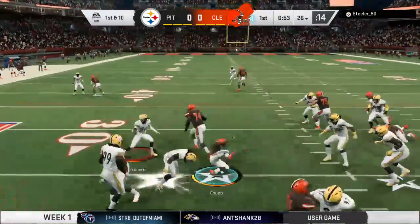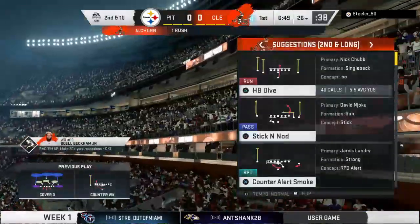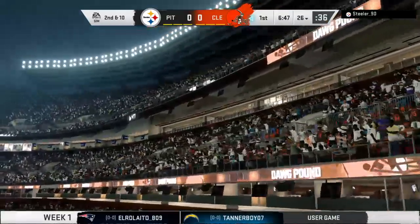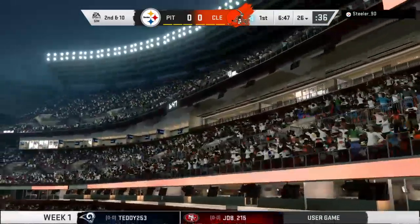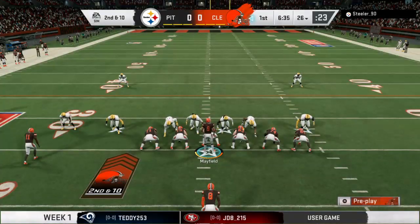First carry for Nick Chubb, and not the start he was hoping for there, as he'll maybe get back to the line of scrimmage, and that's it. Call it no gain on the play, and it'll be 2nd down. So after the run for no gain, here's 2nd and 10.